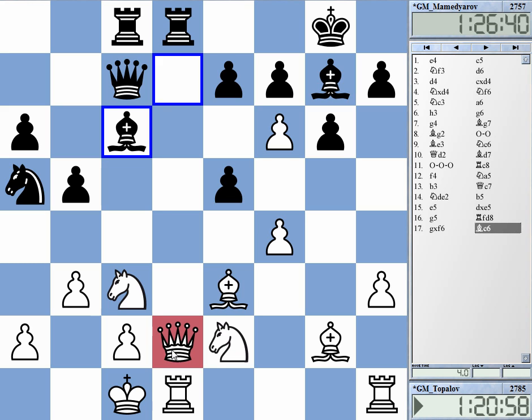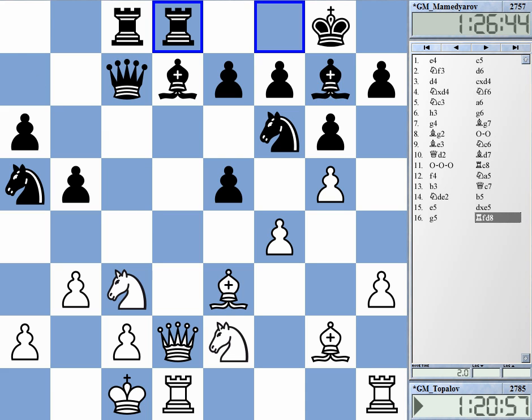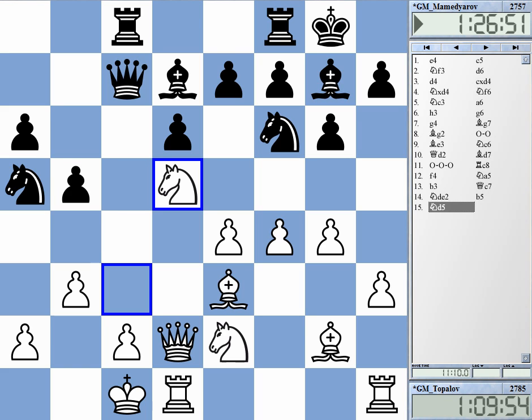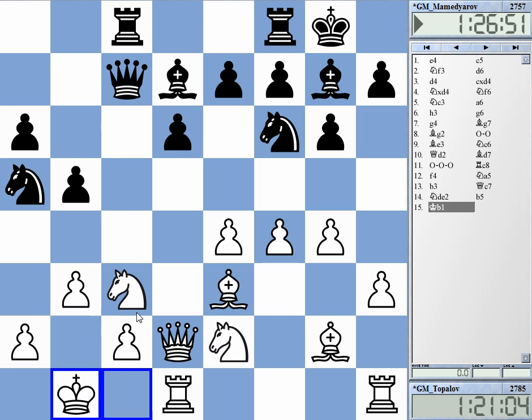At the end, something like that leads to really messy play, but black seems to be okay. g5, e5 and g5 is a bit too much. Topalov played knight d5 as mentioned. What else is there? The computer actually recommends king to b1, which I actually do like very much. The thing is, what is black's move now? It's not so clear what he will play.